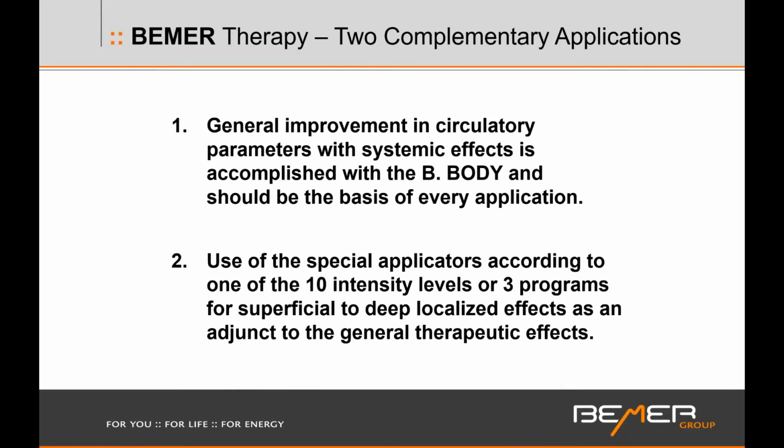The 2 complementary applications of BEMER are, 1, the general improvement in circulatory parameters. So it has systemic effect, and this is accomplished with the full body applicator, the B body, and it should be the basis of every single application. On the second aspect, use of the special applicators according to one of the 10 intensity levels, or ideally the 3 programs, for superficial up to deep localized effects, and this is more of an adjunct to the general therapeutic effects of the B body.